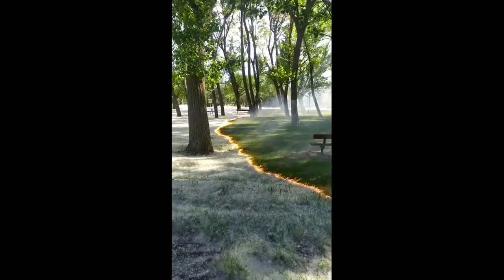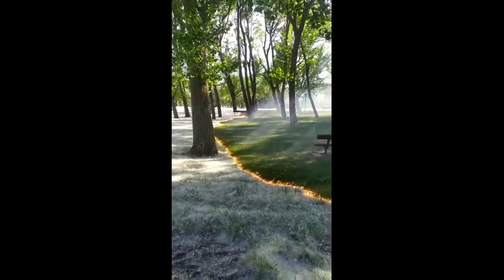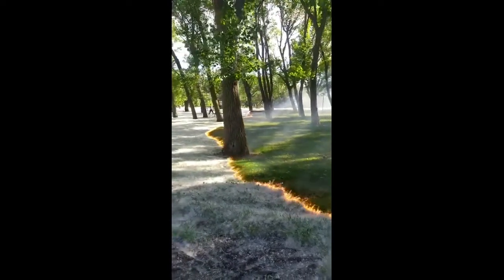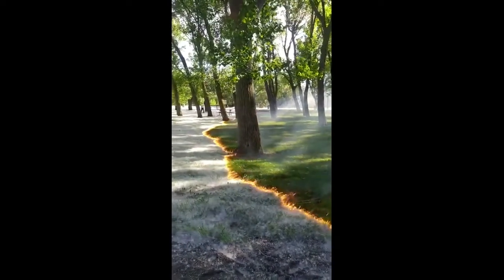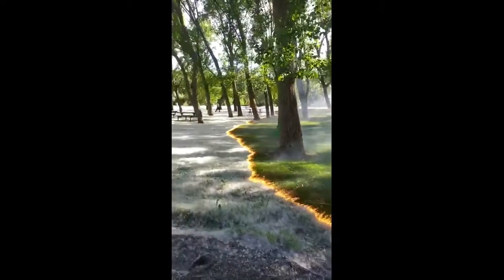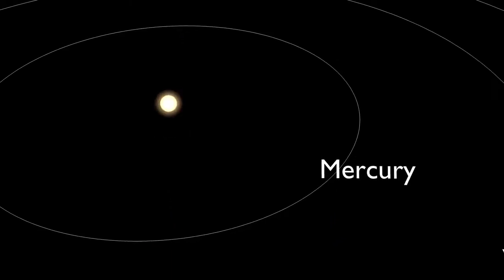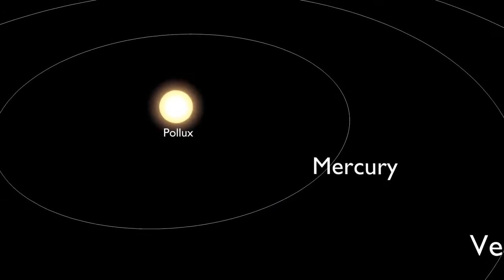This is a real video of a burning field that doesn't hurt the grass. This is how big our sun is compared to other suns.